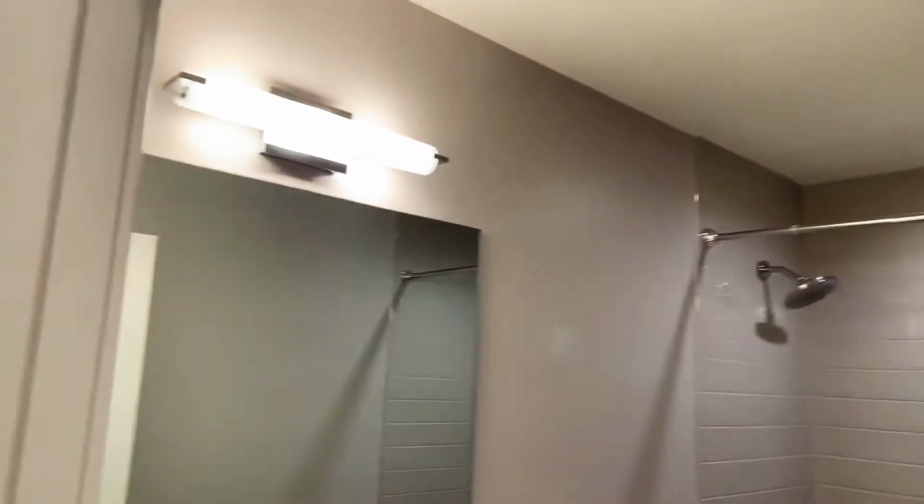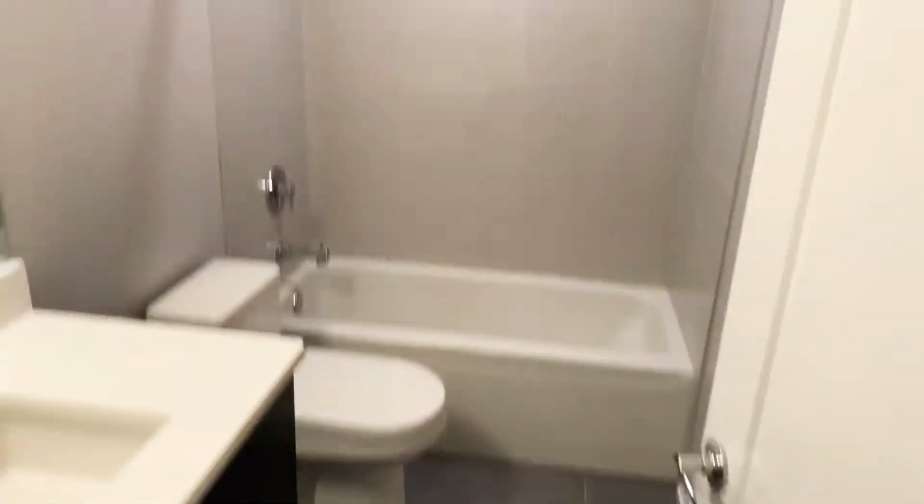Coming into the hallway, we have our first bathroom on the left. You have your tub, modern finishes, subway tile. First bedroom.